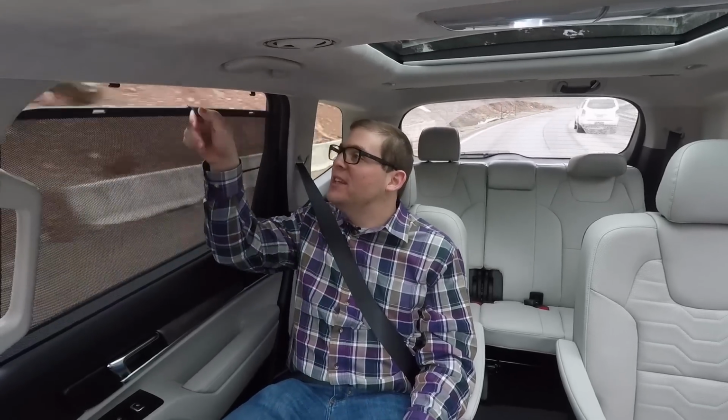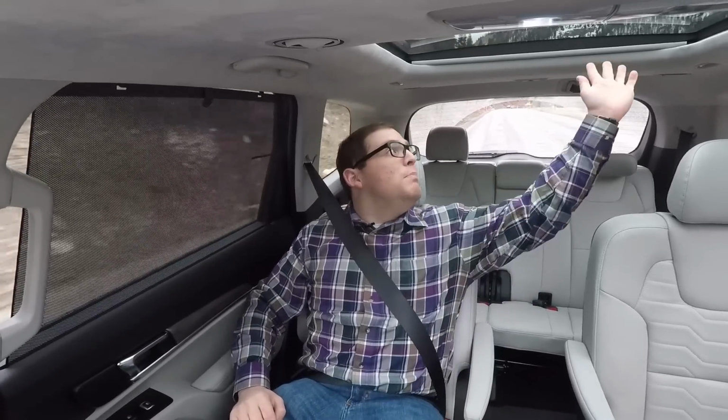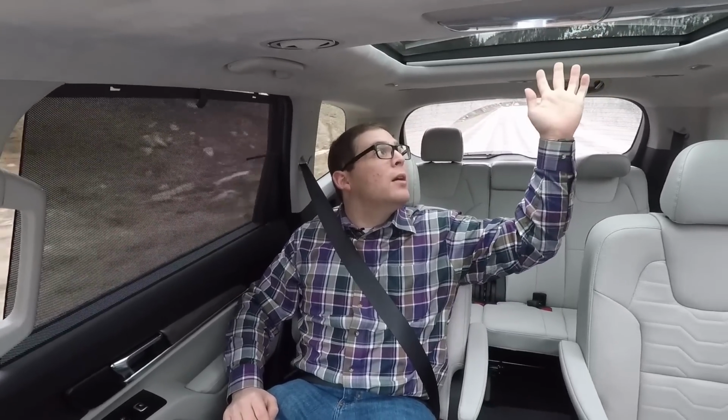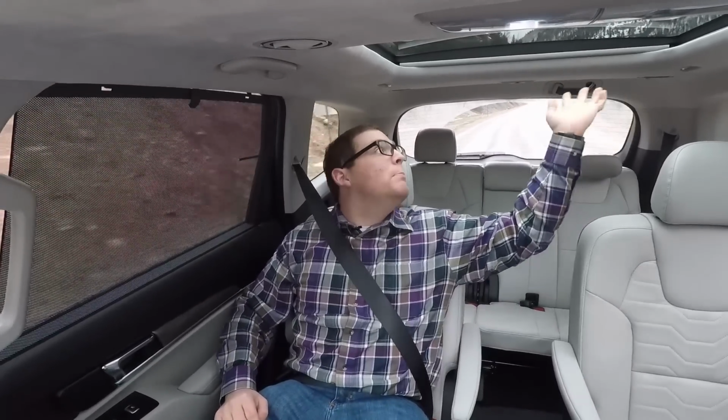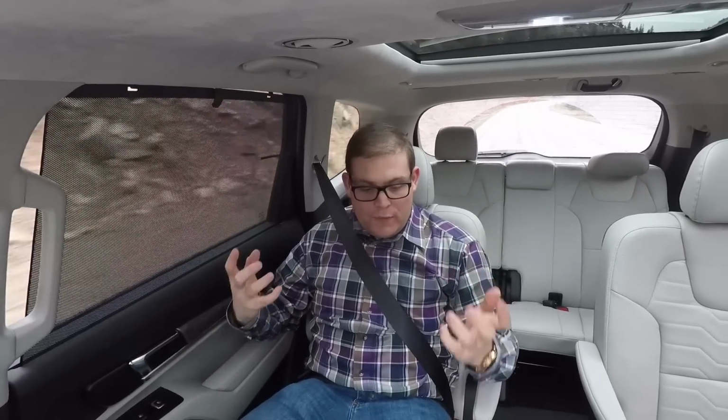We also have these nice sunshades, so if your kids are driving along and you don't want them to fall prey to the sun, you can go ahead and put this up. I also have this big glass roof up here for the second row. It doesn't open, but it does have a very big gap for glass, so it does feel nice and airy in here, and your kids are not going to feel claustrophobic.